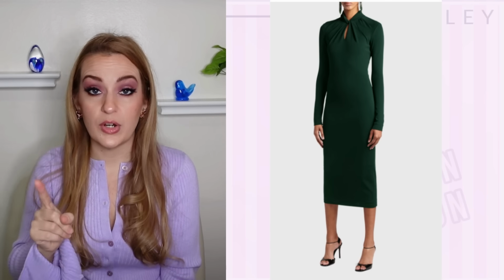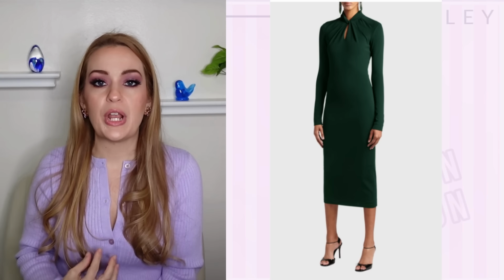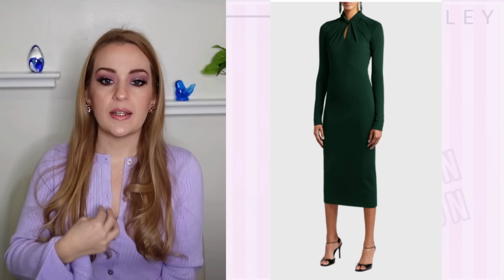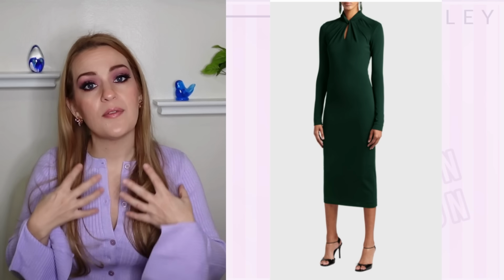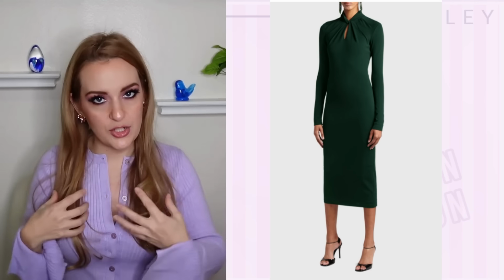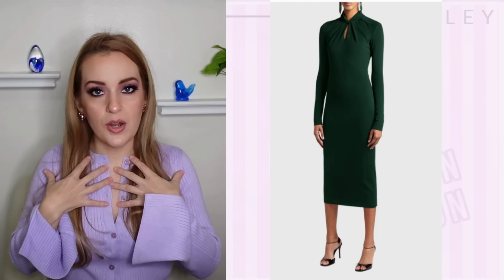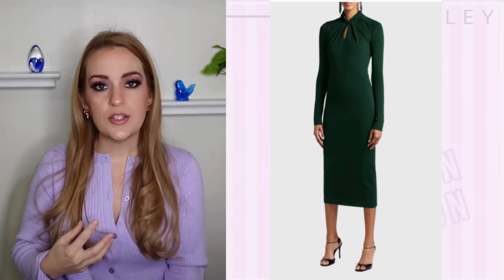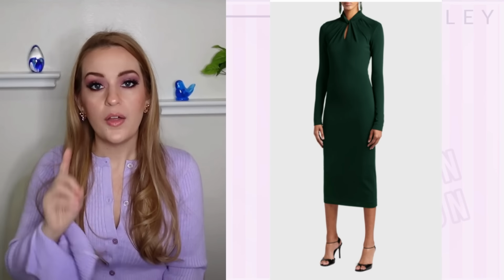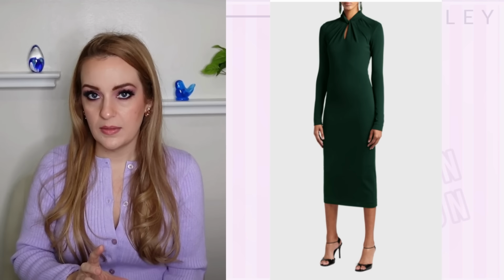It's a simple, sleek dress with nothing drawing your eye to the waistline whatsoever. On the contrary, your eye is drawn exclusively up to the neckline. This keyhole with the twist of the fabric creates a lot of interest and adds a little bit of texture up here, a little bit of visual weight up here, which is exactly what Meghan needs for her figure. She needs to draw the eye somewhere other than her waistline.